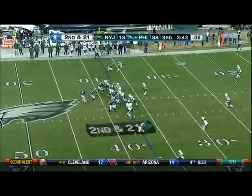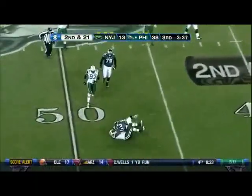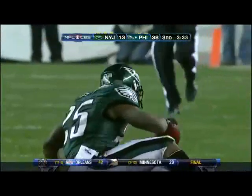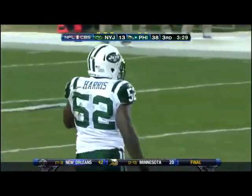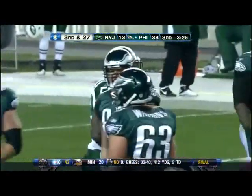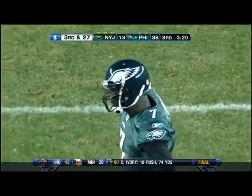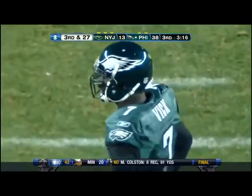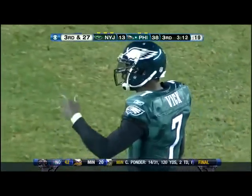Vick out of the shotgun formation. Goes to the screen, and McCoy made the catch, but he is stopped by David Harris. I mean, Michael Vick would have been better off just throwing it away there, trying to get the screen dialed up. It took a while to develop, and David Harris sniffed it out. End result, it's a loss of six. You see the frustration from Michael Vick. He knows they're getting ready to go in and score. Now they've got a third and 27.